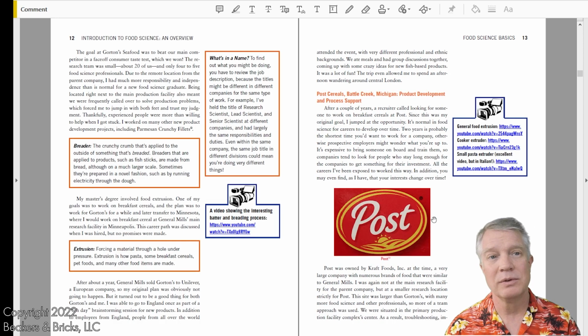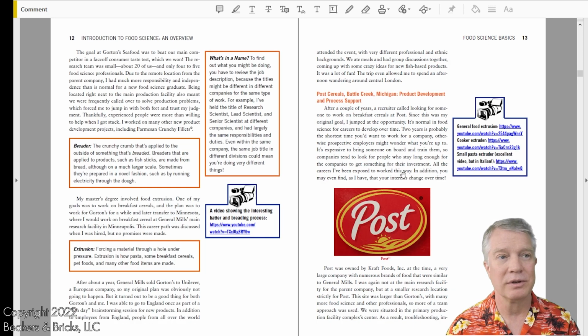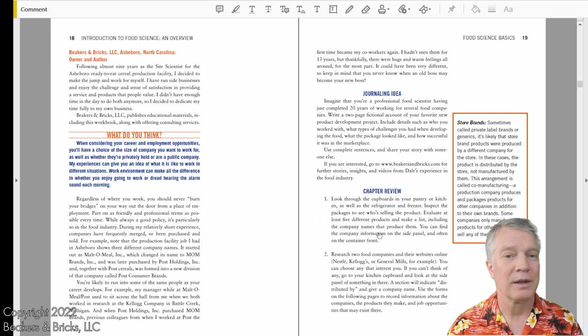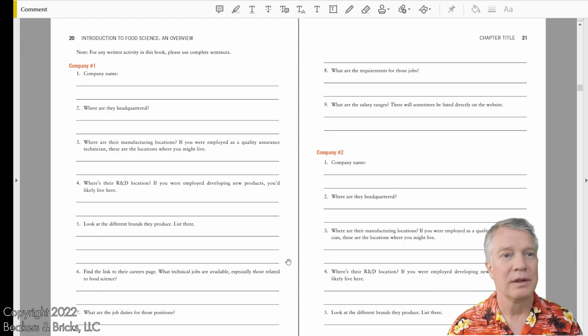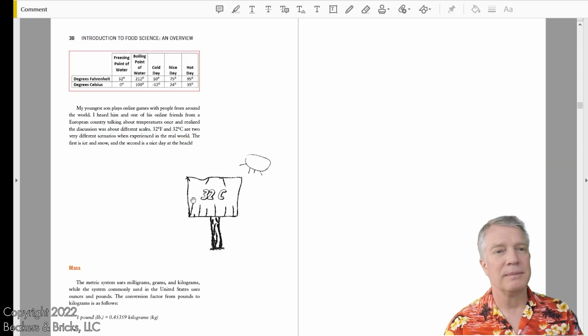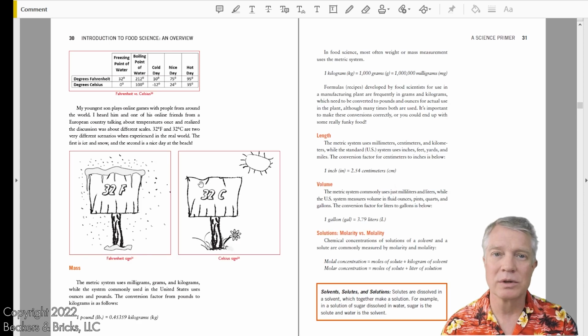And then I use my own experience as a food scientist as an example, starting off with Gorton's, working at Post, and then here's a few of the products that I've either worked on or developed myself. These are just a few of them. Kellogg's, Malt-O-Meal. At the end of each section, there's a What Do You Think section with journaling ideas and a chapter review. Assignments. There's a science primer for people who might not have a strong science background. That primer should give them enough to get through the course.